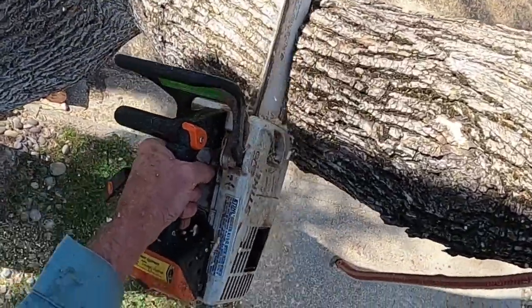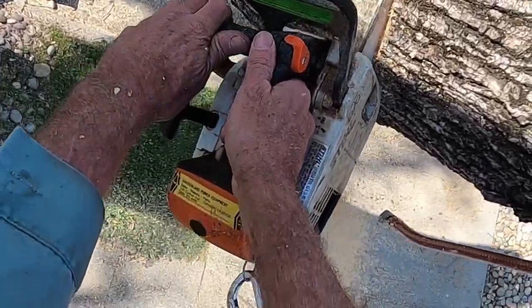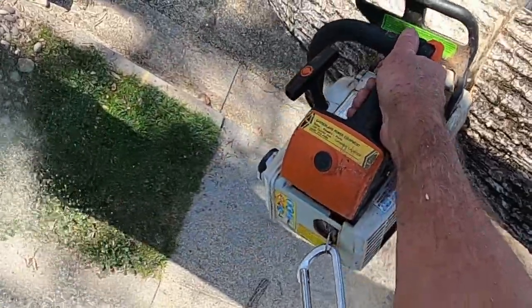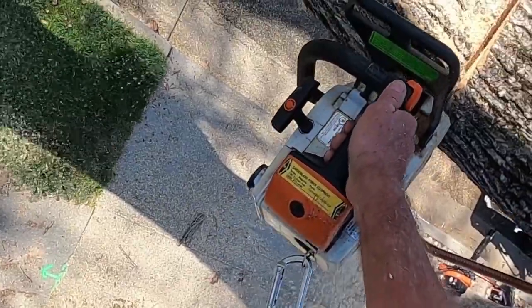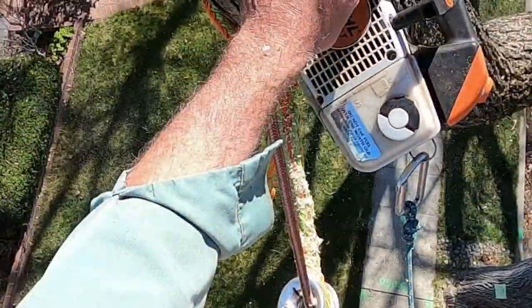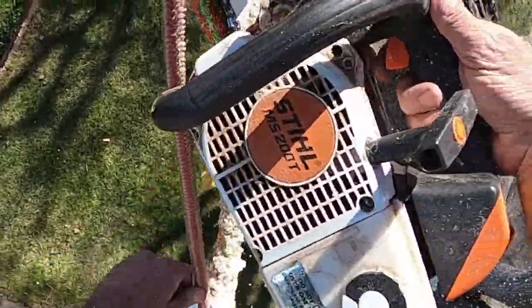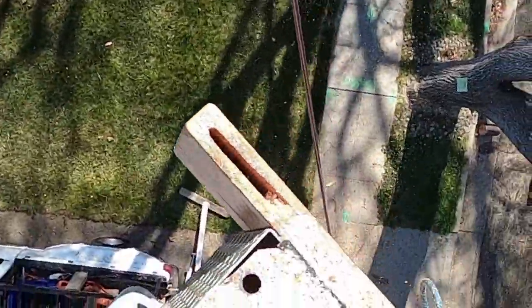You'll notice I make my cuts different. Oops, it happens sometimes. I make my cuts differently for different locations and different branches. Sometimes I'll just cut it all the way through and I'll cut it fast, knowing that the rope's got it. Sometimes I'll put a wedge in it. Sometimes I'll just put a back cut in it. It all depends upon how the branch or the piece of wood is situated. Here I've got to be real careful because it's awfully close to the rope. And that clove hitch holds up really well.